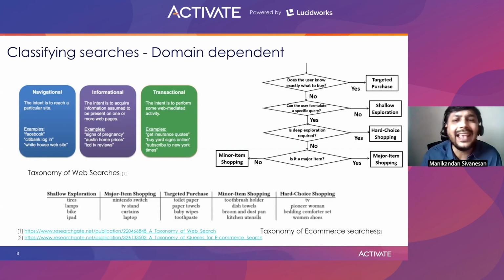In the case of e-commerce searches, this is quite different, where it is classified into 5 different categories, and each category has distinct search behavioral patterns. For example, when the user already wants to make a purchase for a familiar item without much decision making, it is a targeted purchase type query, for an everyday item like toilet paper, paper towels, etc. The next one is when there are short, vague queries and the user is just exploring the product space, it's more of a shallow exploration.